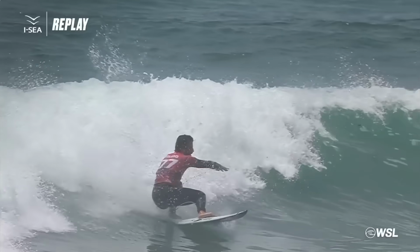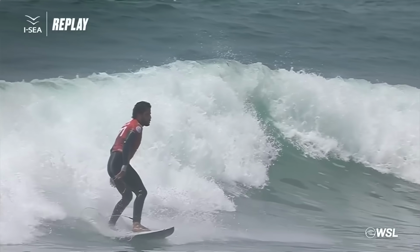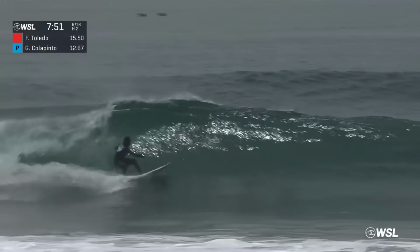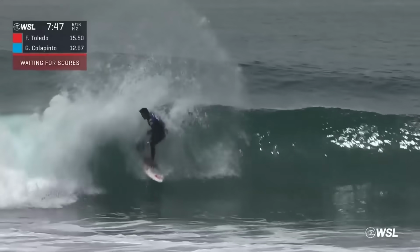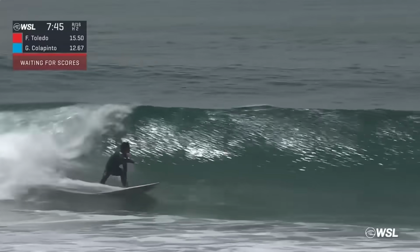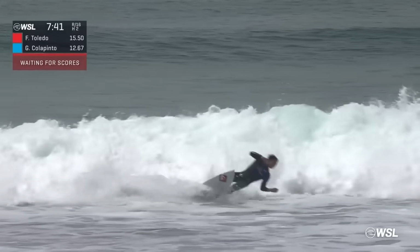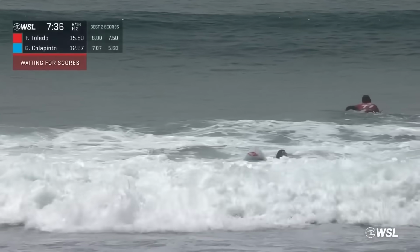Something I was noticing there in the beginning is it was really Griffin forcing the hand for Filipe to go left in a bit of a competitive play. Truly a video game. Watching now Griff trying to match him. Nice big vertical smash. Perfect transition. Greasing two big turns. There's the third. And he'll ride away.